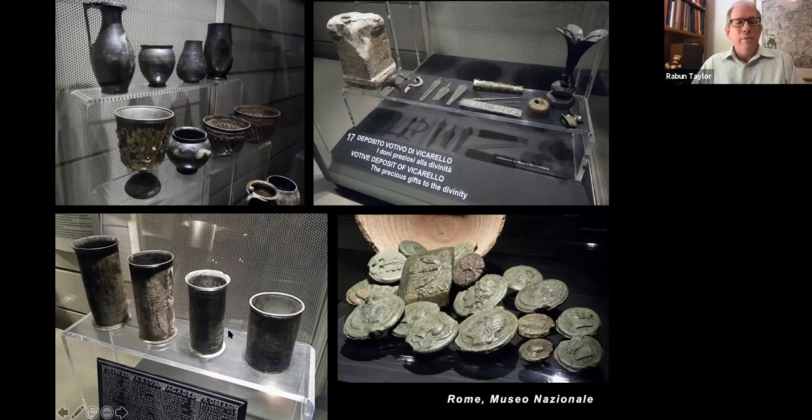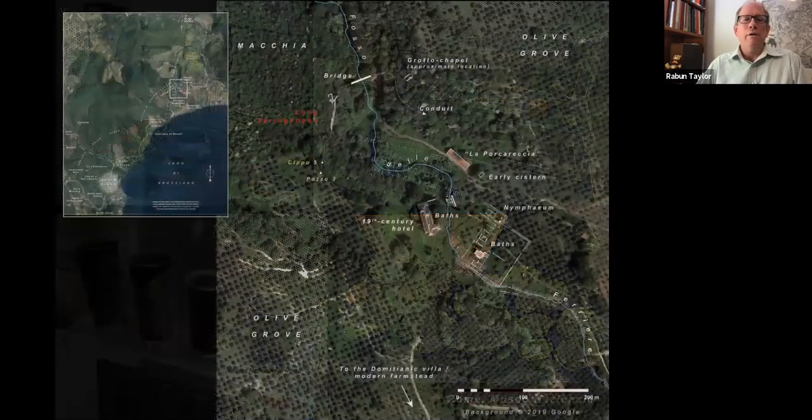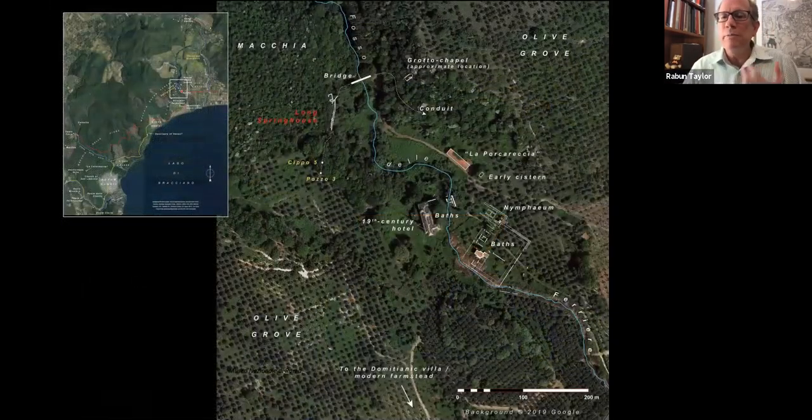And the famous Vicarello cups, we are in fact talking about a site that is named Vicarello today. They're famous because inscribed on them is a list of sites along a pilgrimage route leading from Spain to Rome, and on and on. So clearly this was a pilgrimage site on a pretty significant scale.